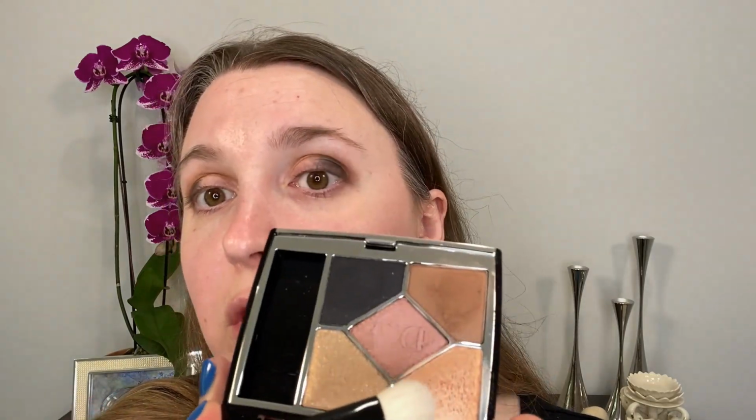And then I am taking the Worker 2 from Synergy. I'm going to go into this Satin Peach, the very first shade in the palette, and I'm just going to get that kind of all over here. We're going to start here at the inner corner and just work our way over. So I'm not gonna, well, I guess I will kind of cover that black mostly. I'm gonna blend that out a bit though.